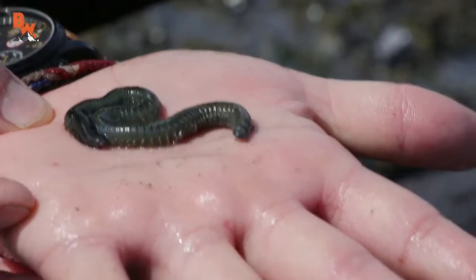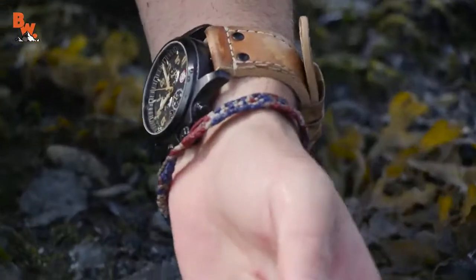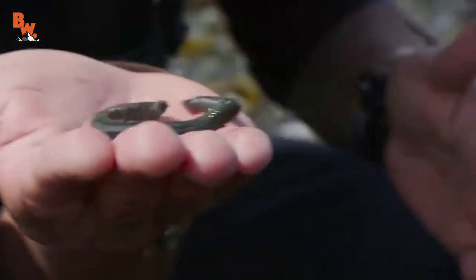He's just kind of feeling around right now. You see his front pinchers out there. Ooh, he tried to bite me. Did it hurt? No, it didn't actually bite, but I saw his pinchers come out. All right, I'm putting him back under his rock, and let's see what else we can find.